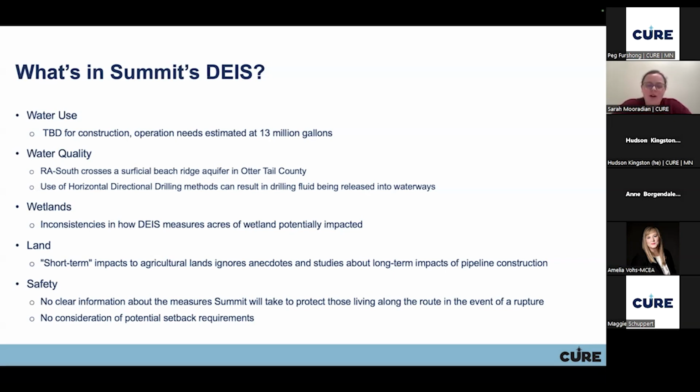And the DNR wrote in some early comments that given the features of this area in Otter Tail County, they were concerned that there was the risk of an aquifer breach during the construction of this kind of pipeline. And then there's also the potential. Summit has said it will use horizontal directional drilling, or HDD, methods, especially when crossing large water bodies. But this type of drilling can result in the drilling fluid being released into waterways, which is not what we want.